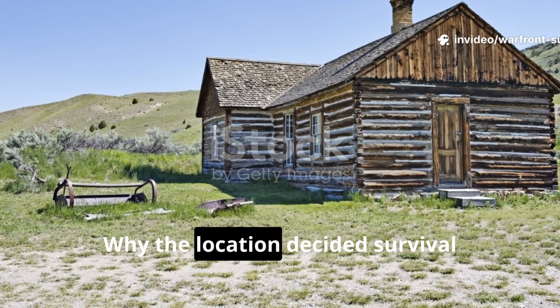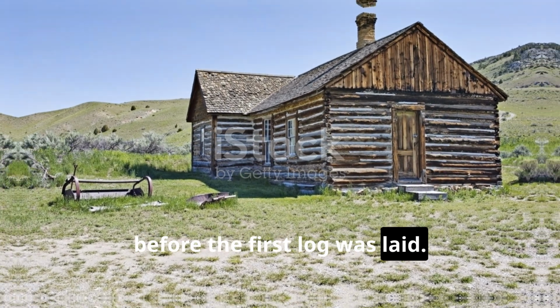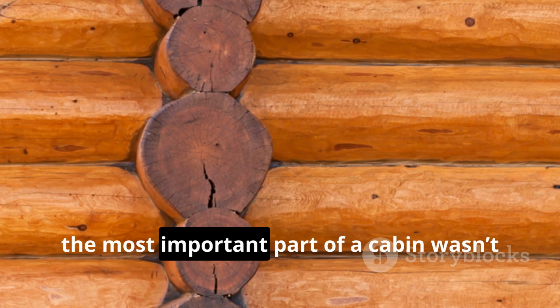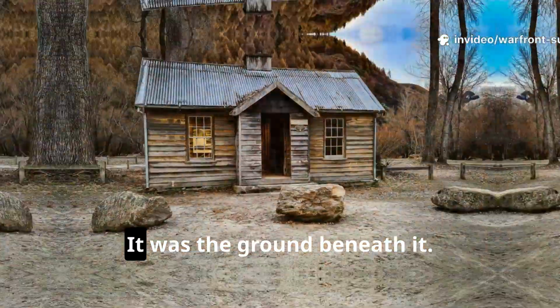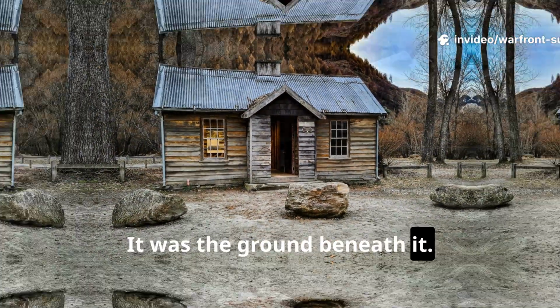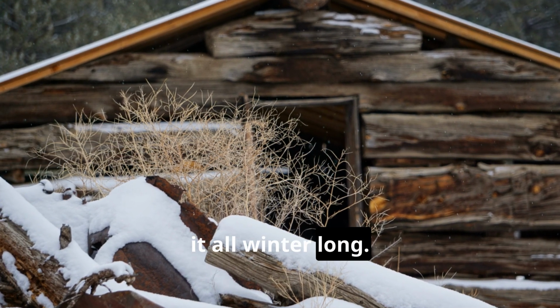Why the location decided survival before the first log was laid. On the frontier, the most important part of a cabin wasn't the walls or the roof. It was the ground beneath it. Settlers who chose poorly often paid for it all winter long.